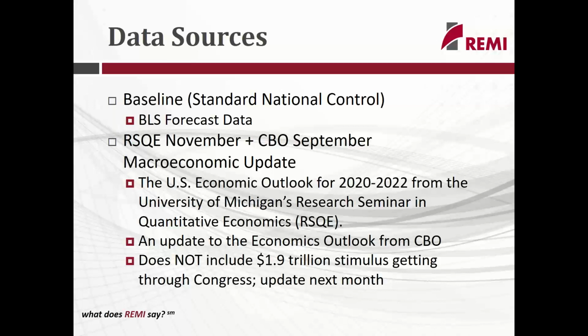Now, normally what we use is the Bureau of Labor Statistics forecast data. Things have been a little hectic in the past year or so. And so in order to keep up with the times, we've been making use of the University of Michigan Research Seminar on Quantitative Economics, which has been updating short-term quarterly forecasts. So we have the November update, coupled with a longer-term CBO economic outlook update.